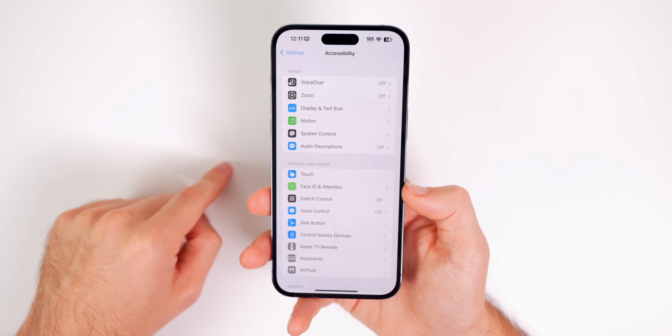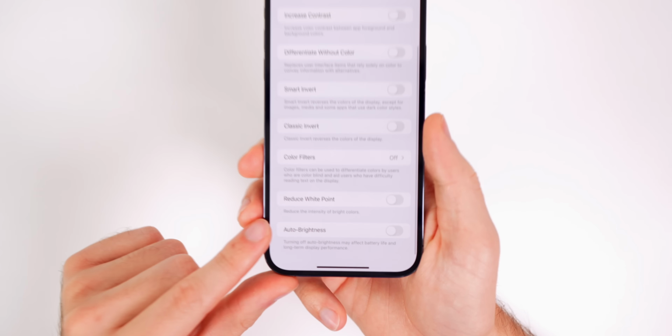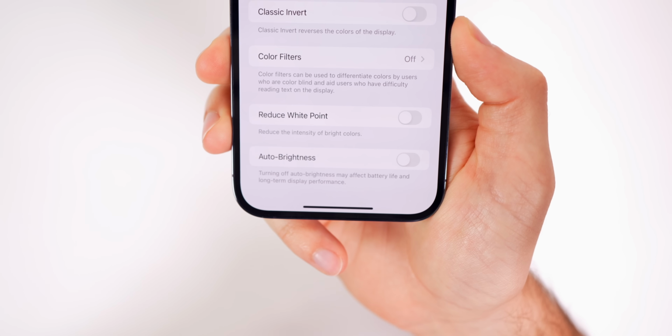So if you go into your settings and then go to accessibility, and then to display and text size, and then all the way down to the bottom, you can see auto brightness right there. You want to make sure this is turned on.